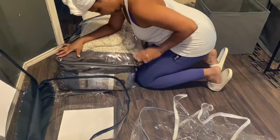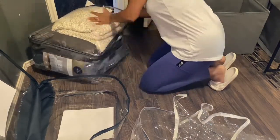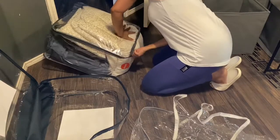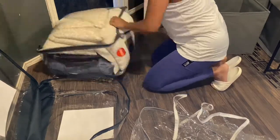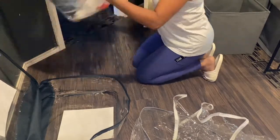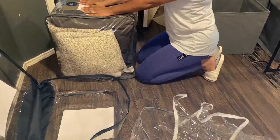So what I did was I started to organize the closet by putting things in groupings. I grabbed all of my throw pillows and put them in a comforter bag. All of my sheets I put together, all of my curtains I put together, all of my towels I put together. This came in so handy, guys.